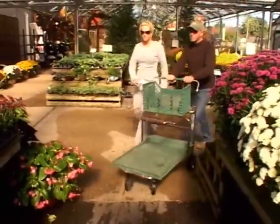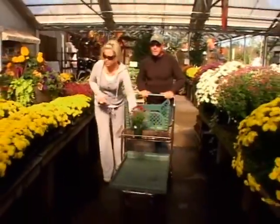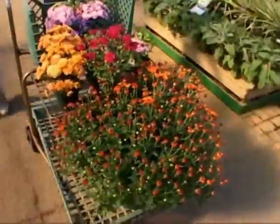For the finale of this trip, shopping for plants for some new window boxes. Okay, let's do that. Okay. And let's maybe the little purple. And here, I got these. Okay. Okay.